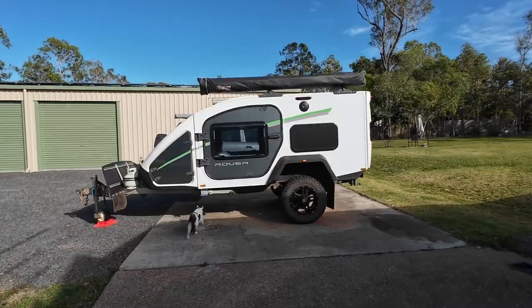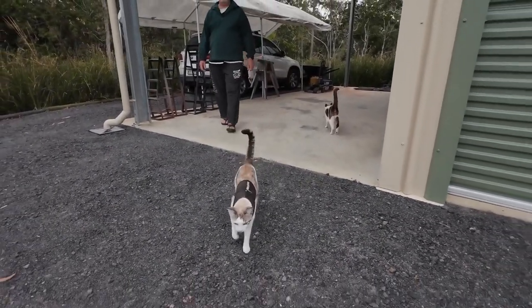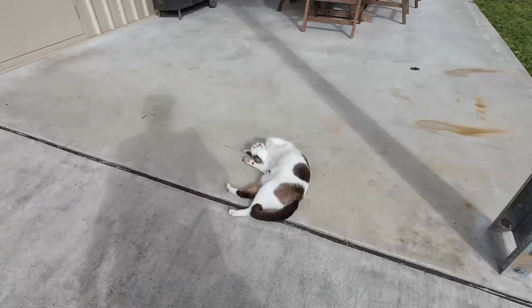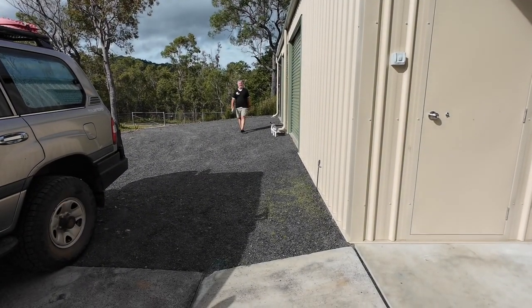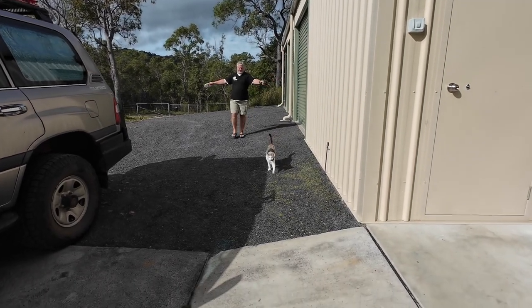Look at that rover. Oh look, here comes the other one. Walking with her slave. I am the slave. Good girl.